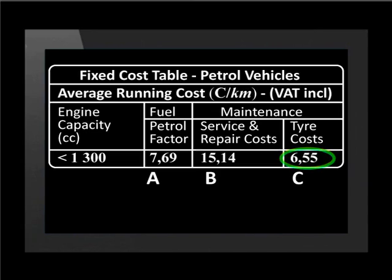The running costs depend on the size of the engine of the car. The bigger the engine, the more expensive it is to run the car because it will use more petrol. Lebogang's car has an engine size of 1300 cc. According to the AA tables, there are 3 costs to consider. The petrol will cost about 7.69 cents per kilometer. The service and repair costs will be 15.14 cents per kilometer, and the cost of replacing tires works out to about 6.55 cents per kilometer. For the total running costs, use the formula A times petrol price plus B plus C.